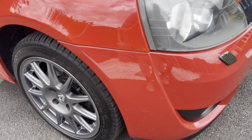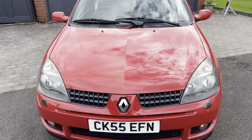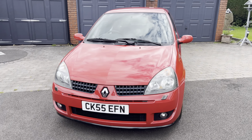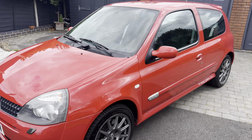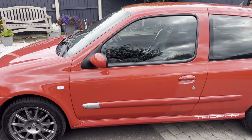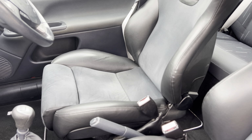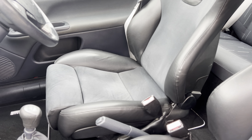And obviously, due to its age and mileage, it has got some stone chips, probably hard to pick up on camera. As I say, 125,000 miles, I'll say it's looking pretty fresh. Have one more look on the interior. There's some damage on that driver's bolster there, which I've made my first ever attempt at a repair. It's not come out too bad, but obviously I'm not a professional, so it's not perfect.